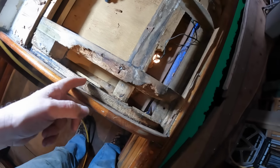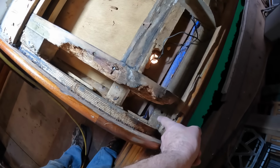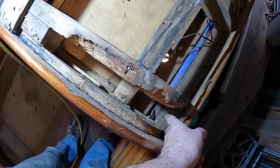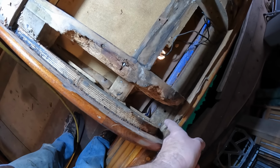a new tail on the deck beam here to go down and sit on the, what I'll call the sill there, because I build houses, but I think that's probably called a shelf, a beam shelf, I don't know what that's called. Anyway, it's at the top of the cabin side, and it's in good shape, which is great.